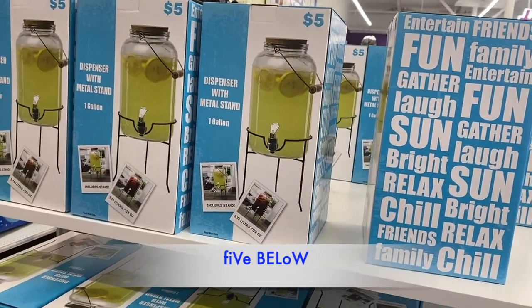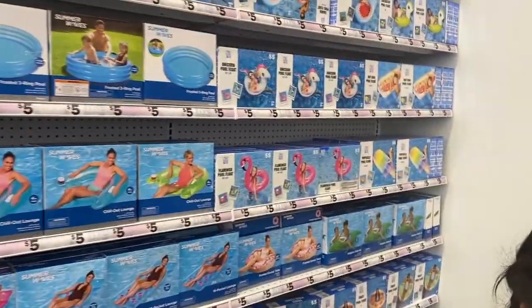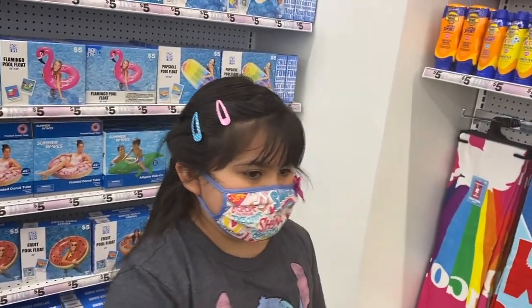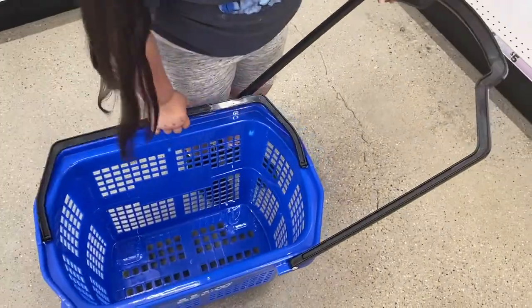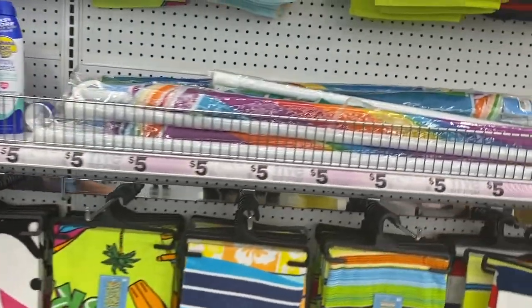Oh, this is nice, a little water dispenser. Comments down below, what do you think? Should I use this to just let it slide with me, or this to carry it? Look. All right, let's go.